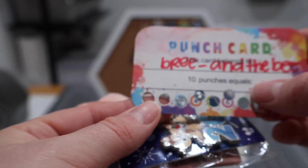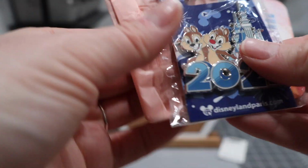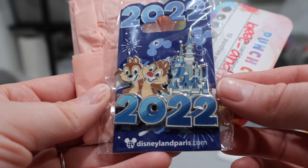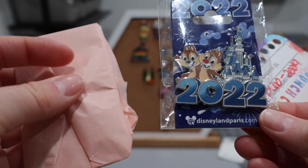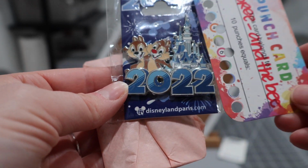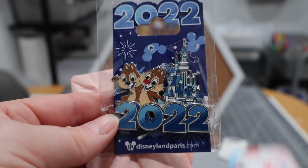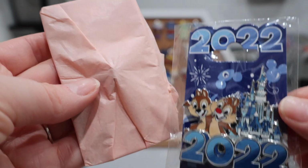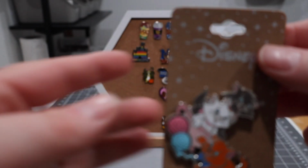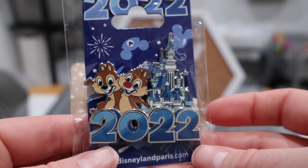But once you get 10 punches, once you make 10 purchases with them, they send you a little free something. Is that my free something? Oh my gosh. No way. That's a Disneyland Paris pin. I got a Disneyland Paris pin for my 10 punches? Oh my gosh. And this? What is this? I'm a little bit floored right now. No, I did buy this one. Okay. I paid for this one, but I don't think I paid for this one.